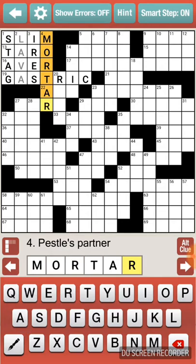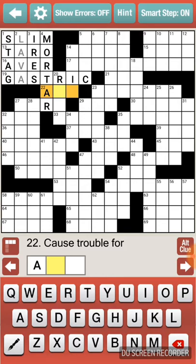Room number one complete. Let's take this three letter in the hall, because three letters are usually easier. Cause trouble for? At. I'm not sure.